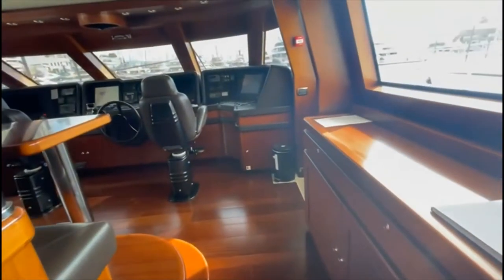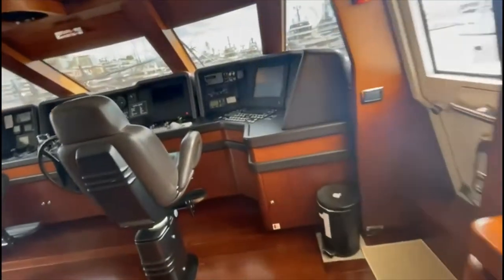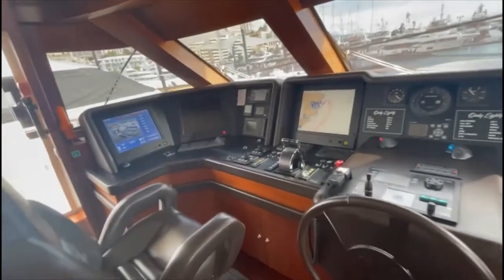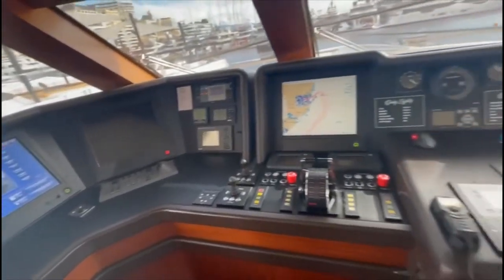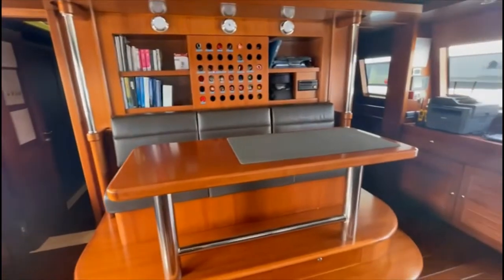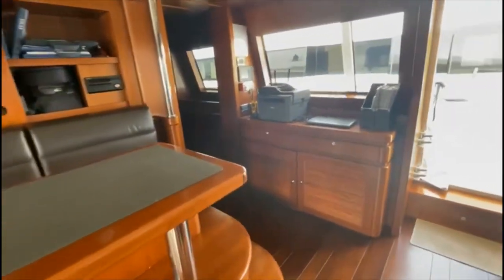And right behind me is the elevator. And now we're going to go forwards into the bridge. Okay, so we're into the bridge. I don't know what upgraded equipment's up here, but it all looks in good condition. Two chairs, and then we have this seating area behind, and the captain's cabin is behind to the port side. It's an office area, and then a decent captain's cabin with a bathroom.